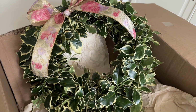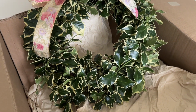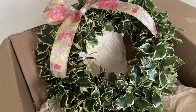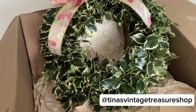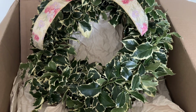I want to show you this beautiful wreath made of natural holly that I've just received. Oh my goodness, look how pretty it is. It's been sent to me by Tina. I will put her shop name, her Instagram on the screen somewhere so that you can check her account if you want to. She's been so kind to send me one.